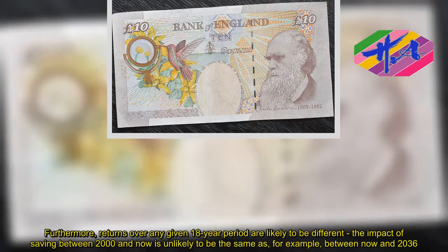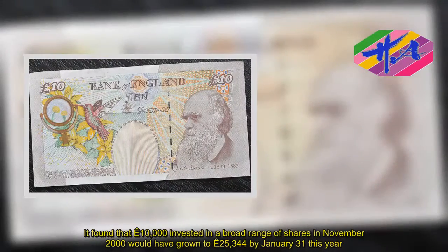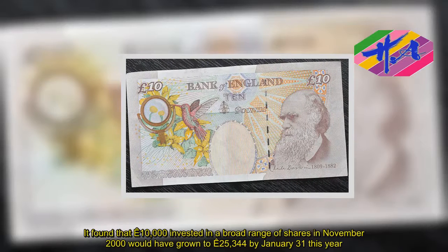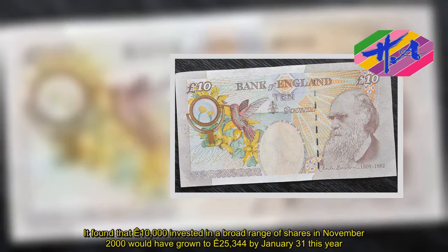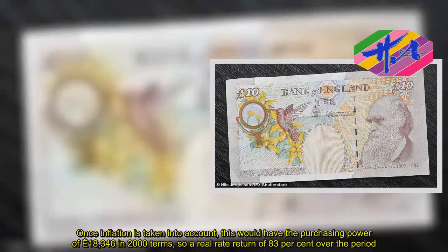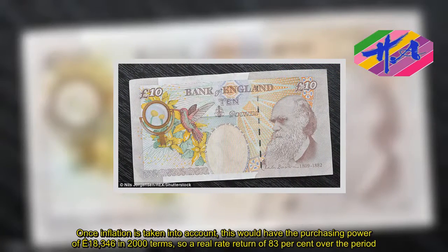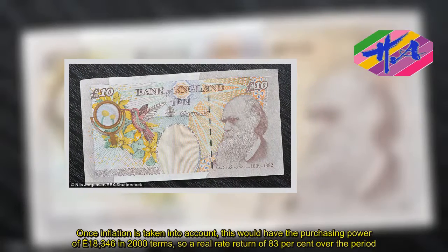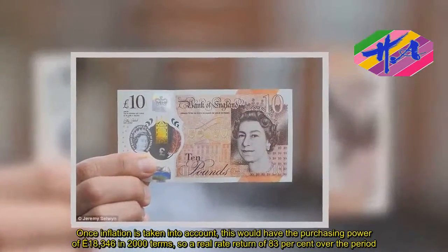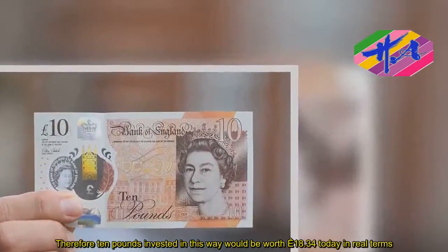It found that £10,000 invested in a broad range of shares in November 2000 would have grown to £25,344 by January 31 this year. Once inflation is taken into account, this would have the purchasing power of £18,346 in 2000 terms, so a real rate of return of 83% over the period. Therefore, £10 invested in this way would be worth £18.34 today in real terms.